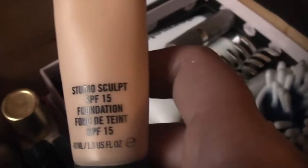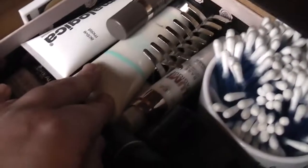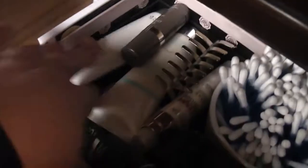One of my favourite foundations is this one, which is the MAC one. And this is the Studio Sculpt. Absolutely love this. I've got a Harajuku Lover's Mirror, which is so pretty. And then at the back I've just got some primers and moisturisers. Got Dermalogica moisturiser, and I've got Monroe primer. I've got 2 Monroe primers, I love them. I've got a hair clip, and then I've got the Lumi Magique primer as well.